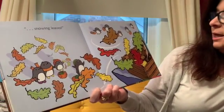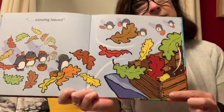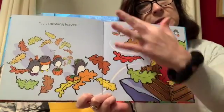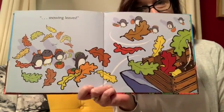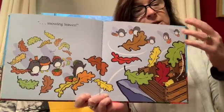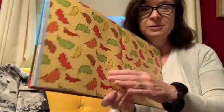Wow. And it looks like Penguin put this box of leaves high up on a cliff, and then the wind is blowing the leaves down, and they're falling down like they would here outside where we live, where it's not so cold and where we get the leaves to change colors. And it does look pretty. Wow. And it does look kind of like snow, but all different colors.